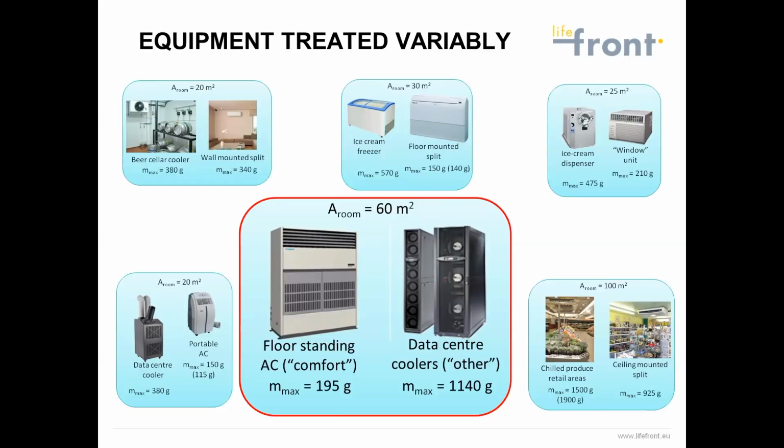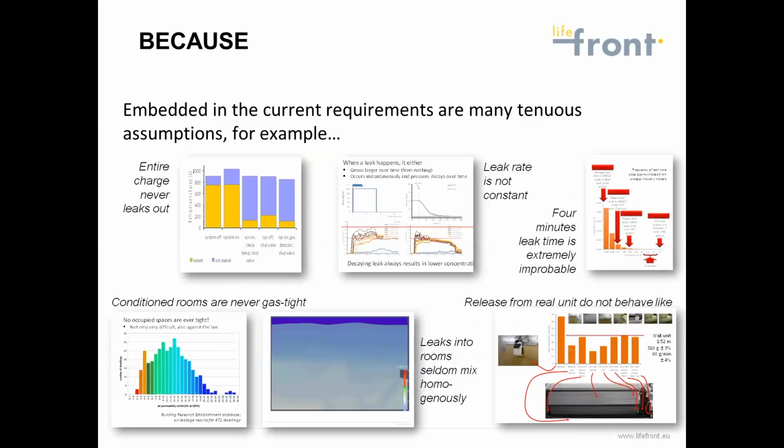So, for example, on the left-hand side, you have, let's say, a floor standing air conditioning unit that may be classed as for comfort purposes. And here you're only allowed about 200 grams of R290. Whereas if you have almost exactly the same type of equipment used for other purposes, for example, data center cooling, you'd be allowed up to 1,100, 1,200 grams. Everything's exactly the same, except the requirements. So this just identifies some of the nonsense that we currently experience.